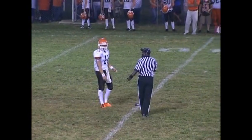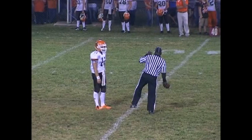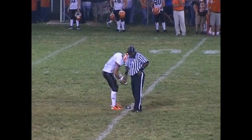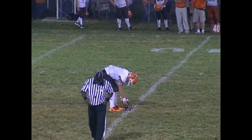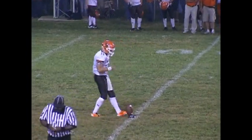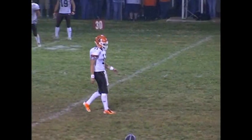So that was a total of 15 carries for 256 yards. On the passing side of the ball, Nathan was 5 of 10 for a total of 61 yards. Two consistent plays to Kyle Freer for 15 yards each. He was the main receiver at that particular point.